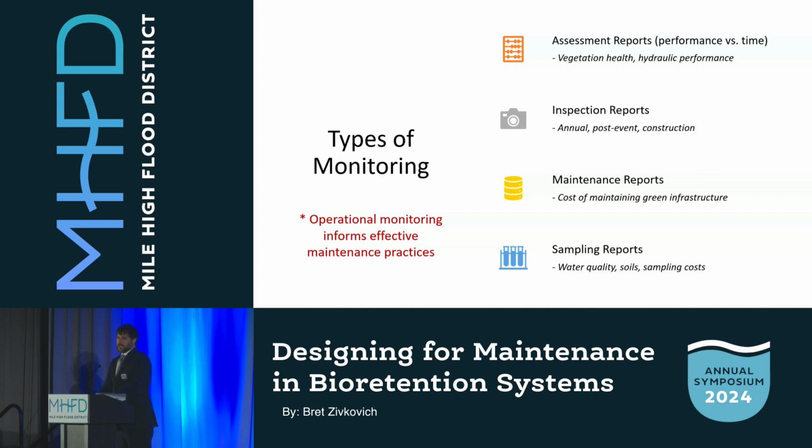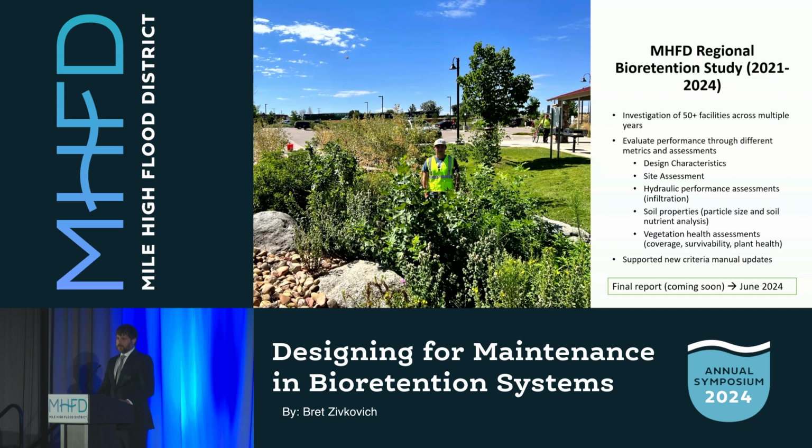Over the past couple years, we've performed a bioretention study where we went out to about 50 plus facilities and collected data on all these facilities, because the data is what we use to make informed decisions. Some of the things that we looked at are the design characteristics, things like imperviousness, run-on ratios, and so on. Other things that we've looked at are the hydraulic performance, performing infiltration tests, assessing vegetation, collecting soil samples, so pretty much everything except for water quality.